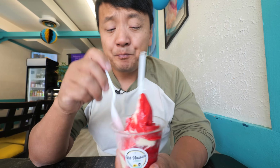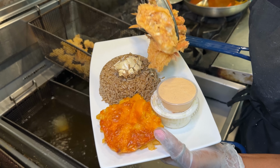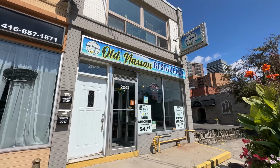Wow. This place is so awesome. Every single dish I had, deliciously authentic, cooked perfectly. The flavors are outstanding. Everyone here is so friendly and nice, and I am so happy to have found this restaurant. If you are ever in Toronto, if you love Bahamian food or you never tried Bahamian food before, this is the place. Trust me, you'll love it.